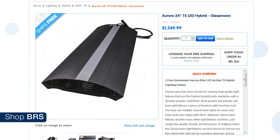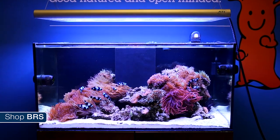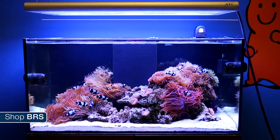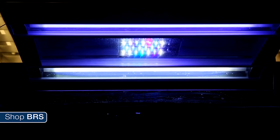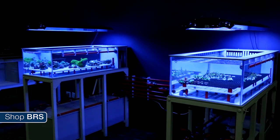Lighting the system, we're using the Giesemann Aurora T5 LED hybrid. I don't think it's a secret that the BRS team is a huge fan of T5 lighting because of the highly diffused even blanket of light it provides, which is particularly valuable to SPS corals, but the technology geeks in all of us can't pass up on the visual features that LEDs provide, so the T5 hybrid is probably the most popular selection around here. This is the system a vast majority of the corals are going to be quarantined in.